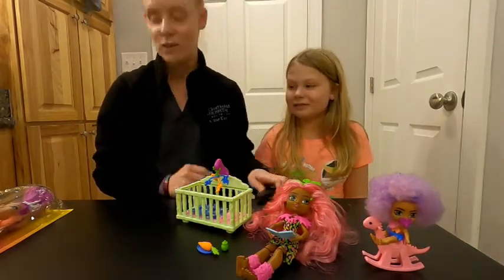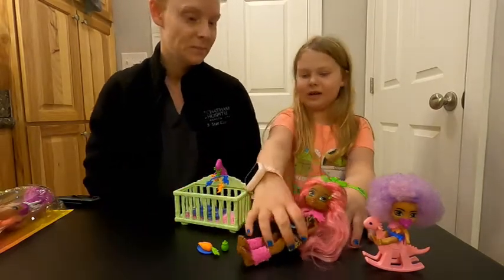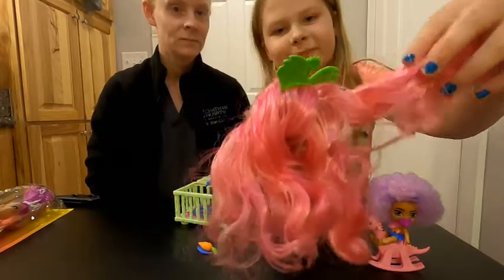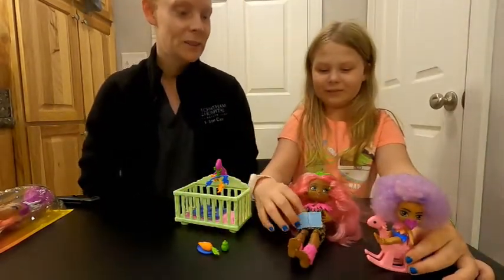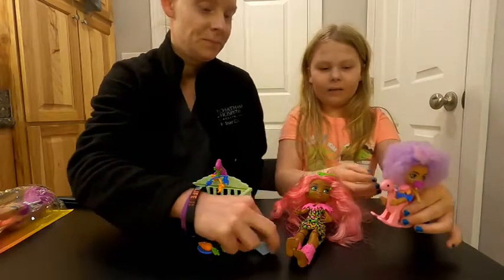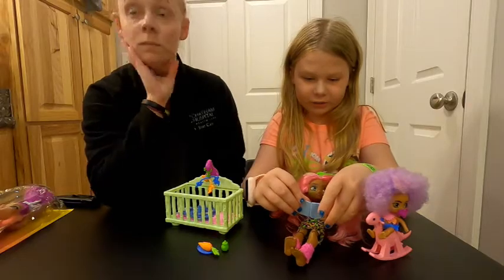I could not wait on these two, so she opened them. Look at her bright pink pretty hair, and her green bow, it's so pretty. It's a headband. You can also pose her hands where she can actually read the book.